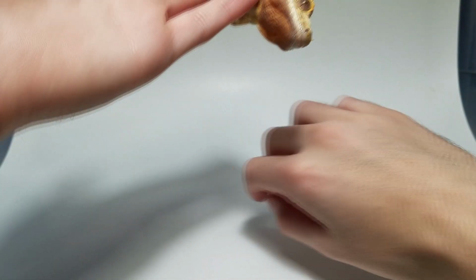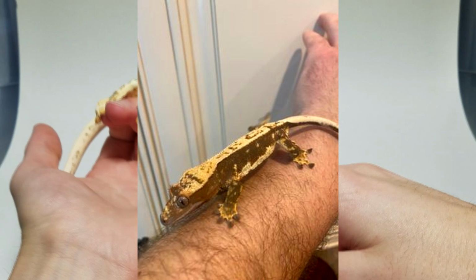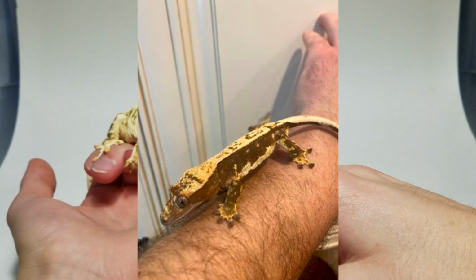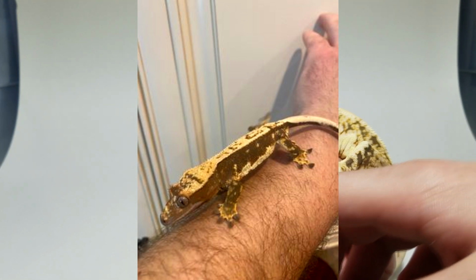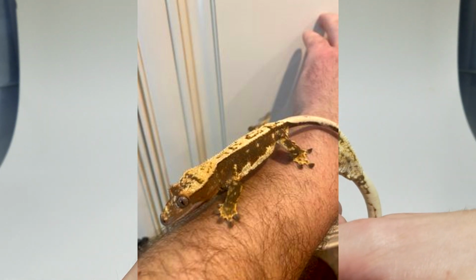So the scales say it's a Lilly White. The tail is too hard to tell. The belly says it's a Lilly White. The parents, it has the possibility. The head and dorsal says no, it is not a Lilly White. And the knuckles is also too hard to tell. So what do you think I told this guy?